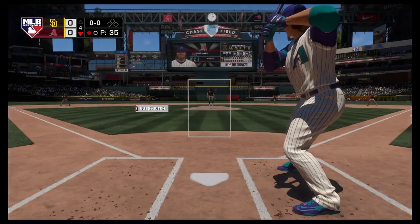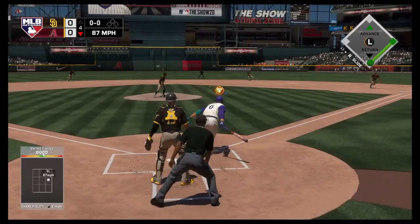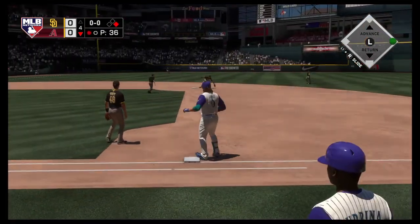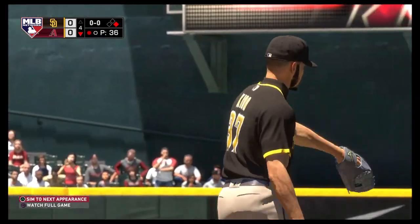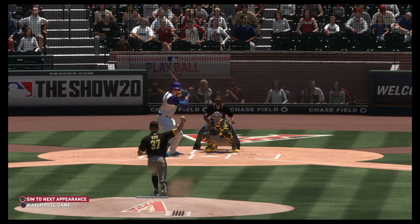Stepping up to the plate, Eddie James comes into this at bat 0 for 1 in the ball game. Smoked on the ground up the middle, and that is through into center field for a 1-out single. Attaboy, good job. Way to rip. And a big one there as his streak reaches 55 now, 1 short of the magic number of 56.